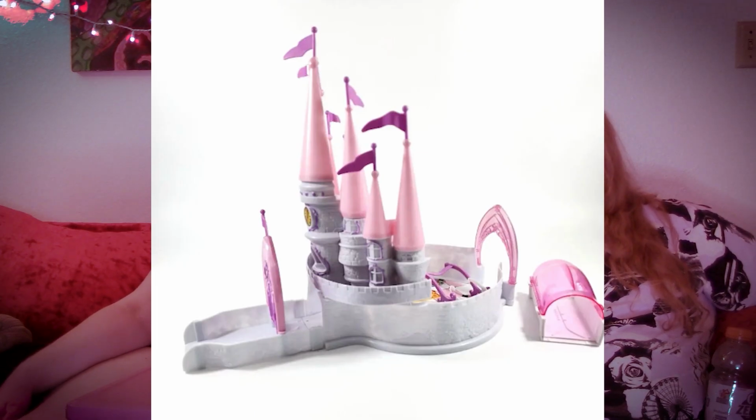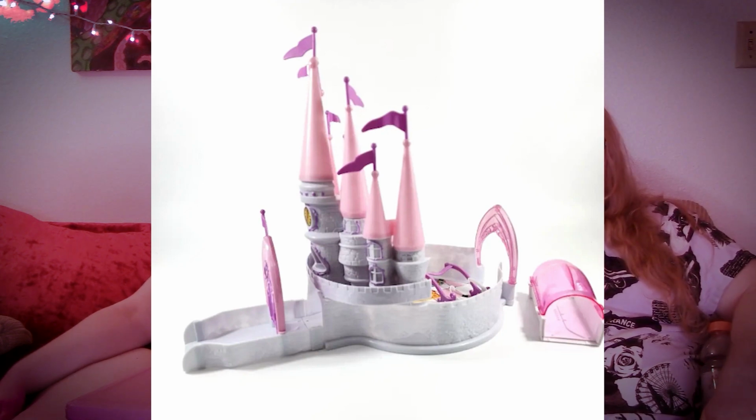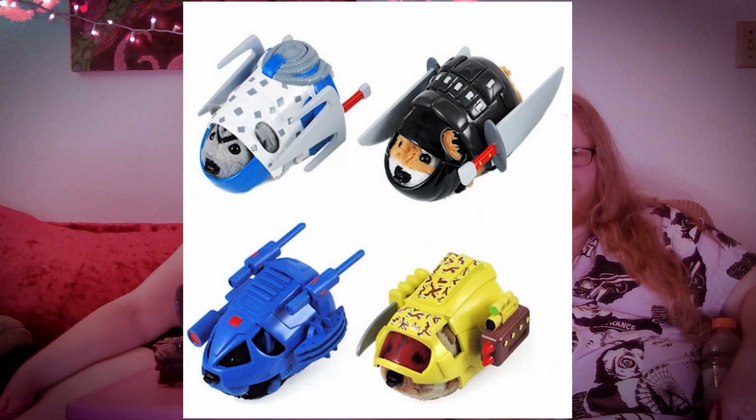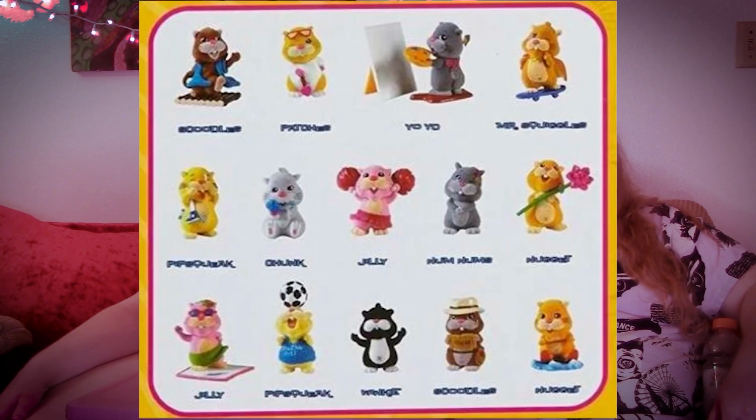Zhu Zhu Castle. This was meant to go with the Zhu Zhu Princesses. Other special releases got their own playsets. Imagine them or look them up. There's too many to show. Kung Zhu Battle Armor. If you're going to fight in the ring, you deserve protection. And this is protection.